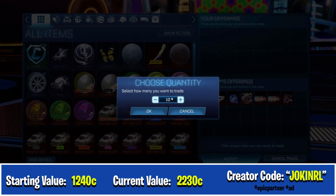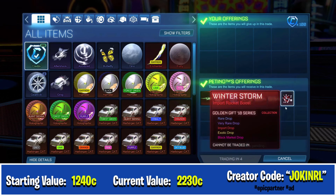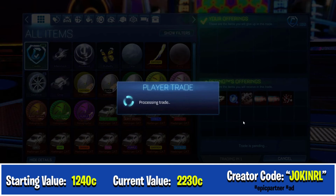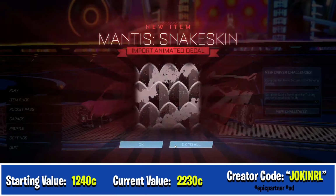In this next trade here, someone actually threw up a few imports and wanted some credits, and I was able to negotiate him down all the way from 400 to 100 credits because I knew that I can get myself at least 150 credits for that Crimson Cirrus boost, along with 50 to 100 credits for the Endo, so that's some easy profit, definitely take that.